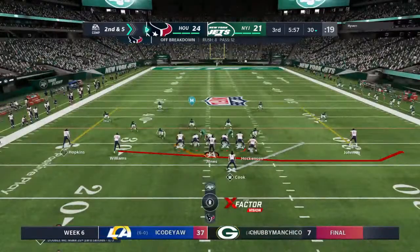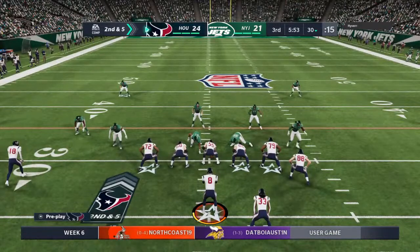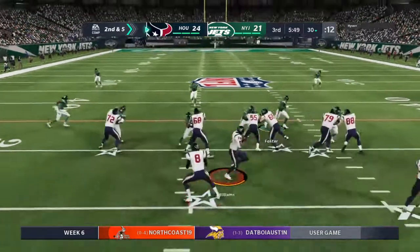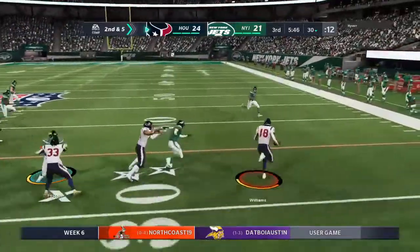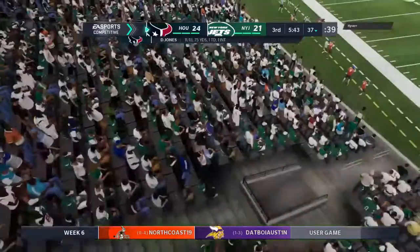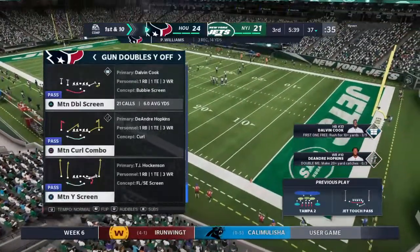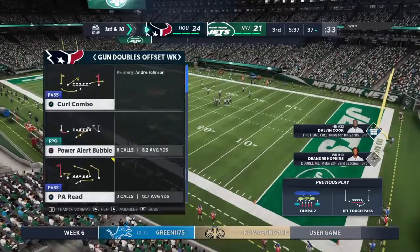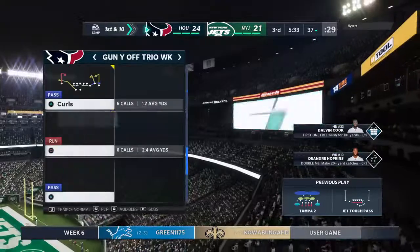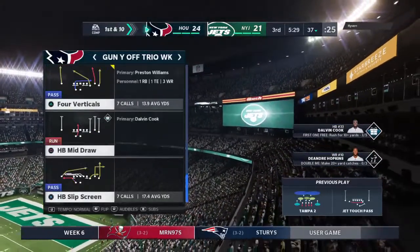After the pickup of 5, here's 2nd and 5. And he'll be brought down right around the 37. 6 yards to pick up, and that's a first down. And this is just a little touch pass. They send the receiver in motion, just kind of tap it forward to him. Now, it doesn't turn into a huge play, but they do pick up a first down, a nice, consistent gain.